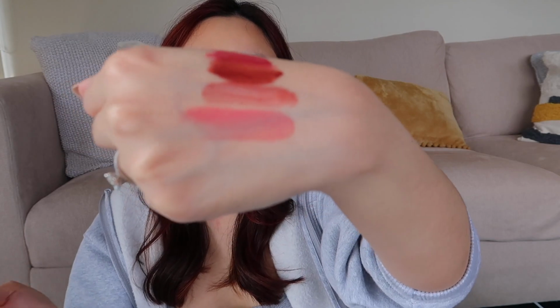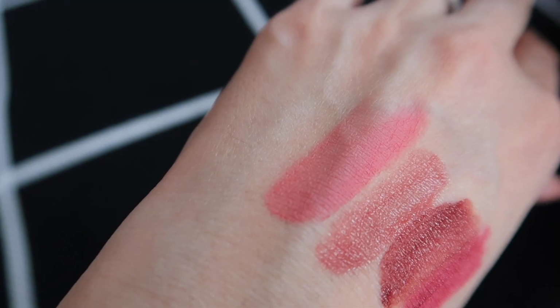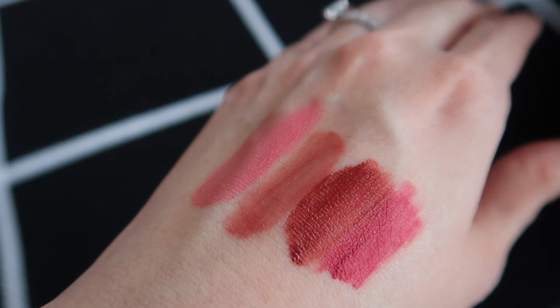So it is a matte lipstick. It's the last one right here. Definitely a brighter pink than the Nerd Pink that we tried earlier on in the video. And let's see how it looks on my lips. I really prefer matte lipsticks to glossy lipsticks. I just don't know, I just like the matte look.